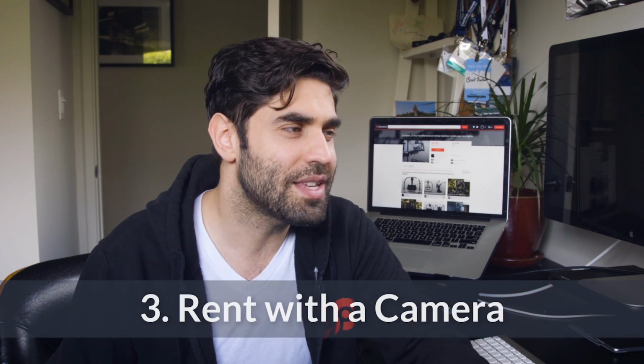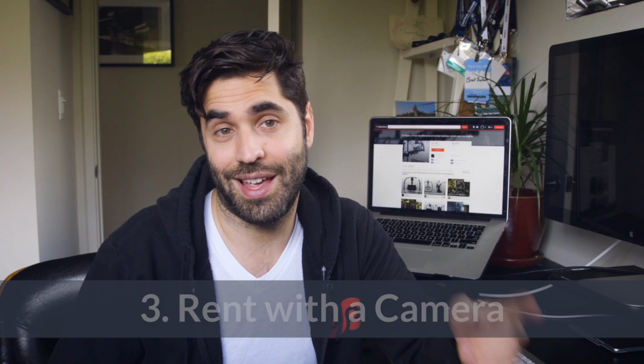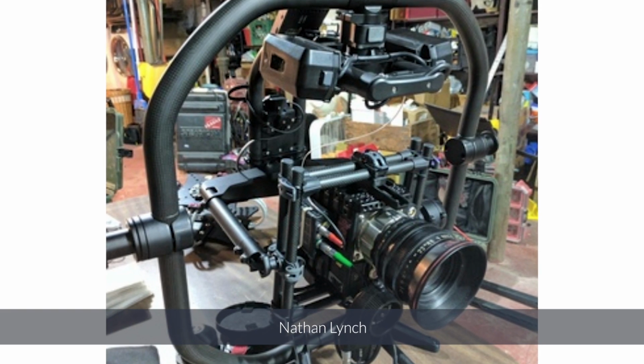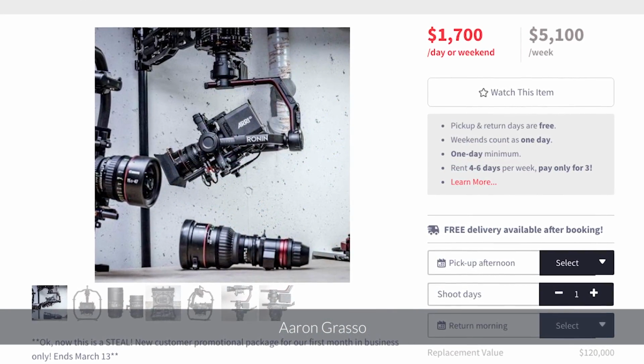Okay, number three, everyone that I saw that's renting out these gimbals and doing really well, they also own cameras or lenses. And to further that point, they rent out these gimbals with the camera and the lens. You don't have to always do that, but give a package deal with your Alexa Mini or your Red Epic, whatever you might have. I don't care what it is, it could be a C100, doesn't matter.